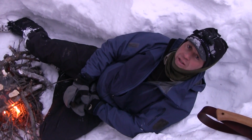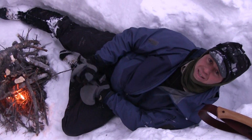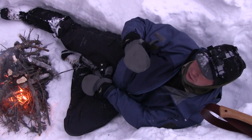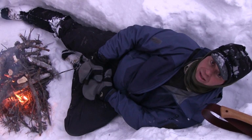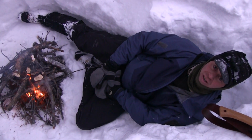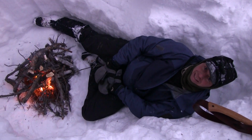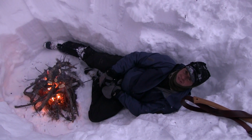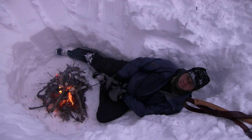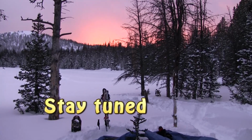All it takes is one little chunk of spark to hit that char cloth, and then that turns into an ember, which lights your bark. And I was smart enough to gather a bunch of bark before coming up here, so I have multiple fire starting options, not including a butane torch and a Zippo. That shows why you need multiple ways to start fire. I'm gonna keep blowing on this and get it big and boil some water.